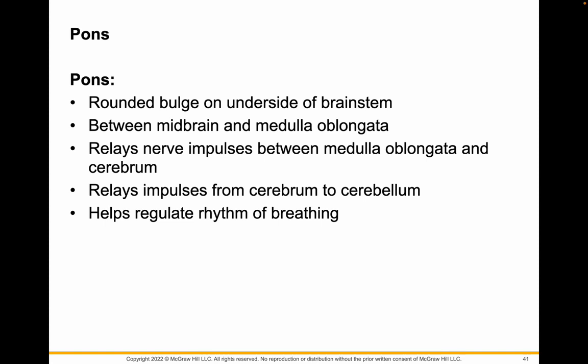The pons is this bulging part that comes right out on the underside of the brainstem. And of course, it's found between the midbrain and the medulla oblongata. And its job is to regulate rhythm of breathing.